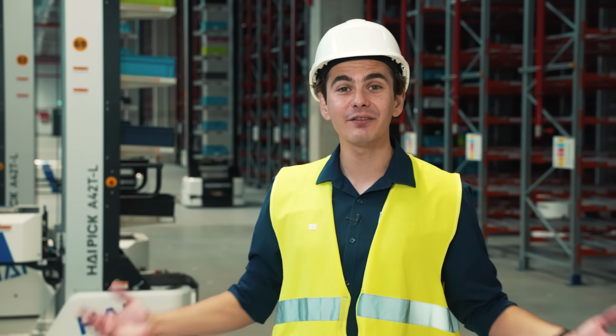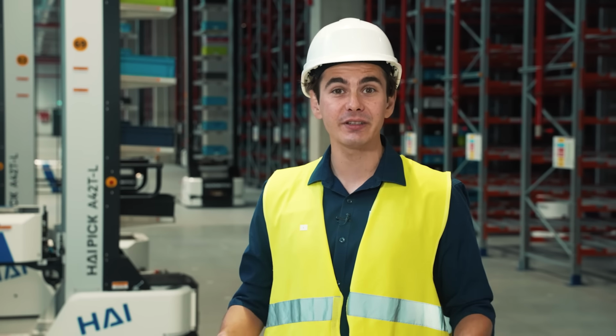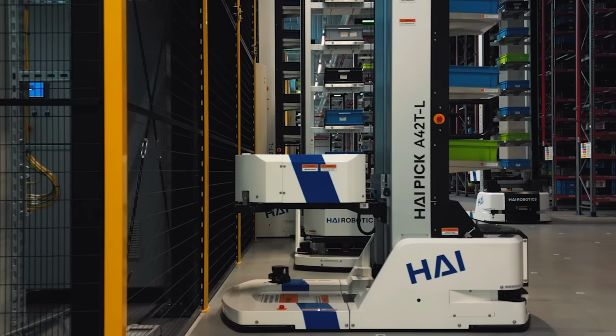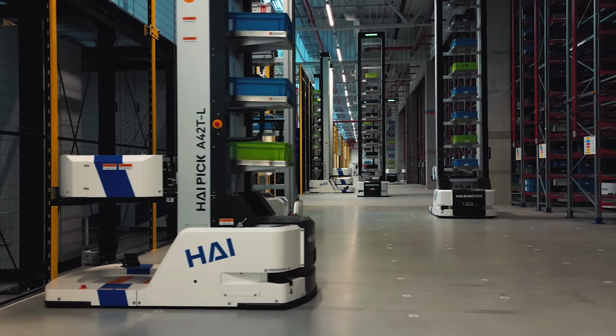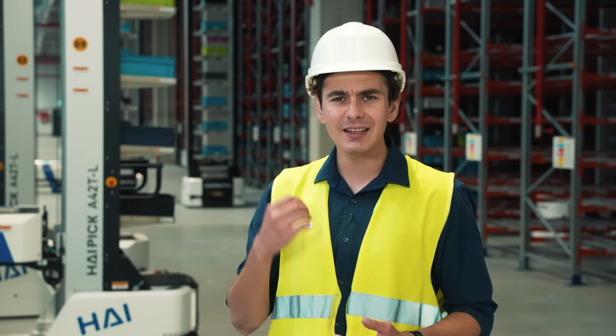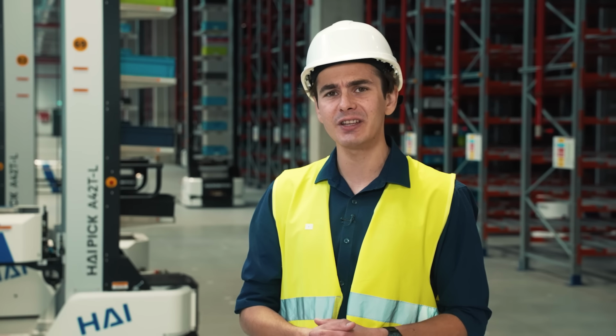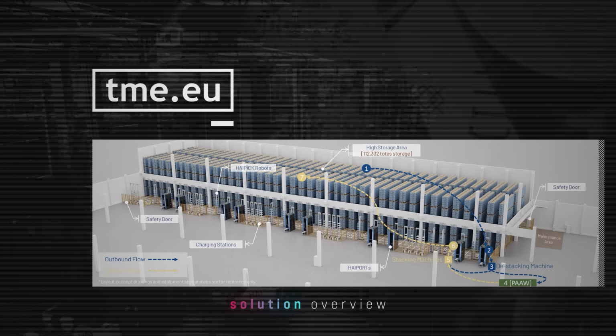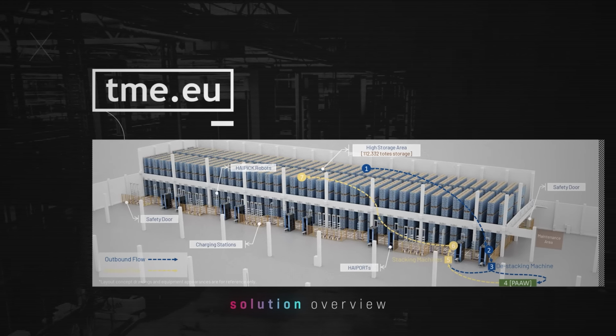Welcome to our state-of-the-art automated storage and retrieval system developed in collaboration with Hai Robotics. Their automated case handling mobile robot system is unparalleled and tailored to our needs. It significantly enhances our storage density and streamlines both inbound and outbound efficiencies. Moreover, it offers flexibility and future-proofing, allowing us to adapt to the evolving workflows.